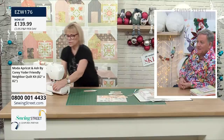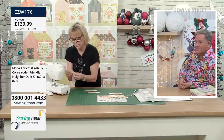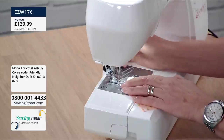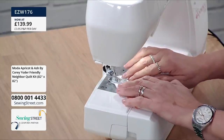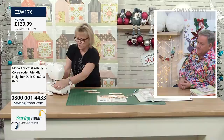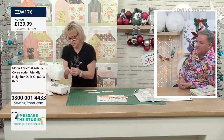And all I'm doing is sewing on the line for all four pieces. I'm just making sure that they are level. You can pin if you want to, but this is such a small piece that you're working with, it would actually hinder me. I'm not a great lover of pins if I don't need to use them, but there is always a time and a place that you do need to use them.